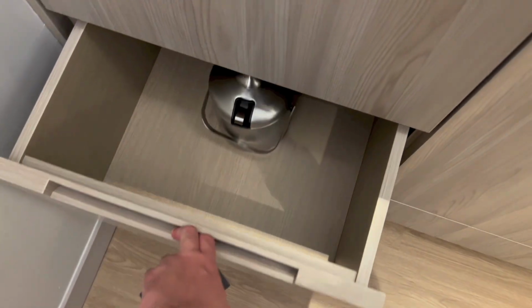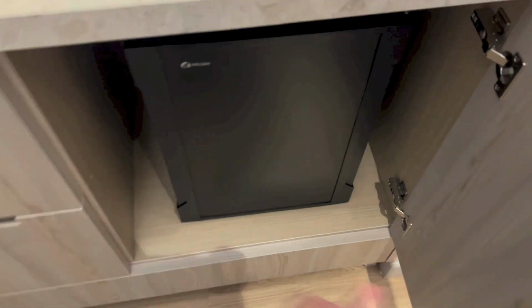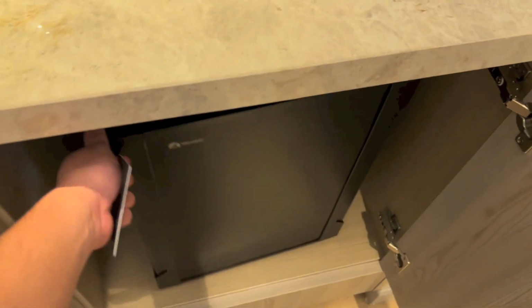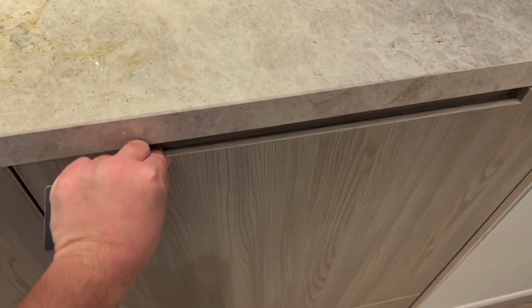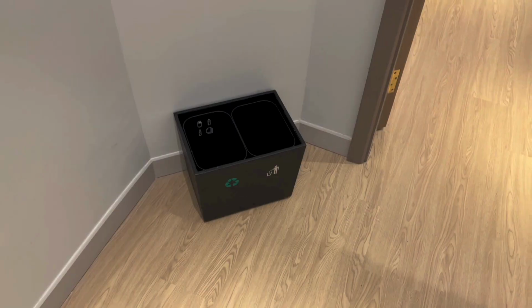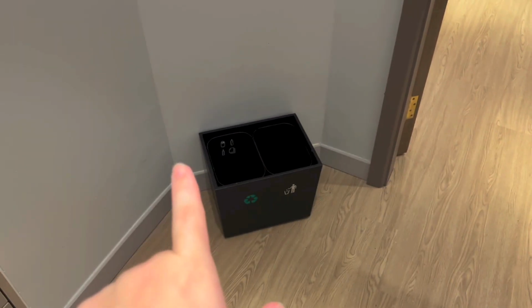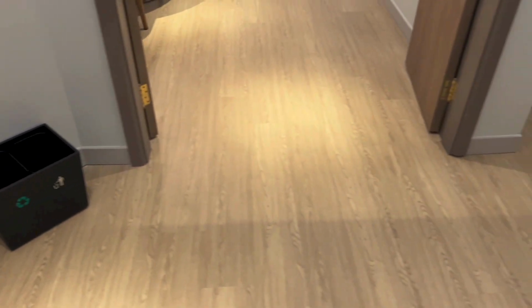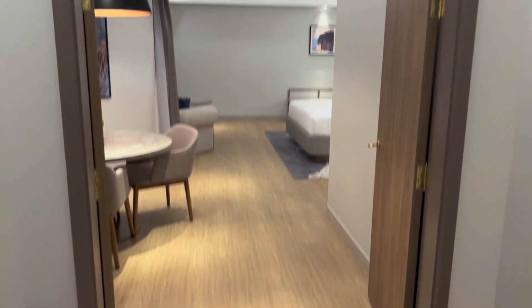Ice bucket or storage. And here we have an empty fridge so you can put your own items in there. The bin is down there. It is a dual bin setup, so we have the recyclable items on one side and the regular waste on the other side. Okay, here we have the entrance to the bedroom.